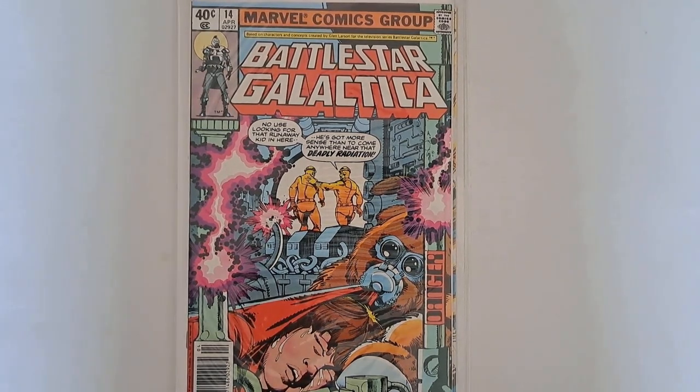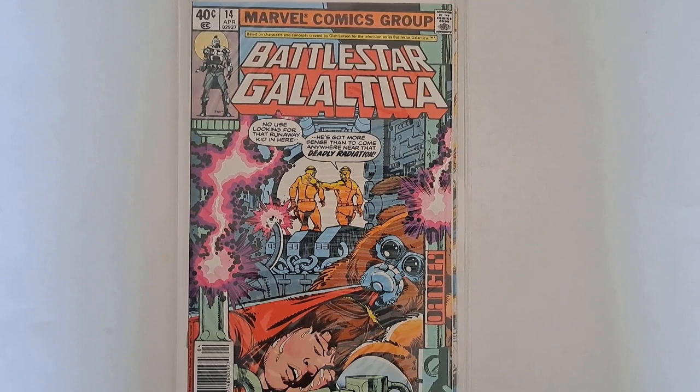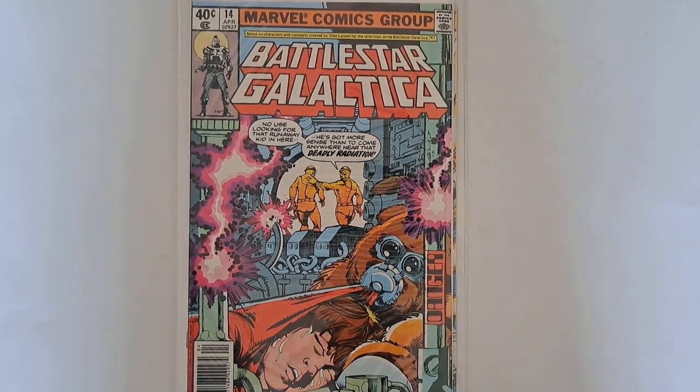No use looking for that runaway kid in here. He's got more sense than to come anywhere near that deadly radiation. No, he doesn't.